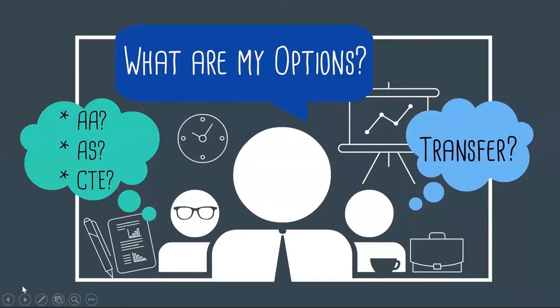At College of Alameda, you have options for selecting an educational path that feels right for you. You can earn an Associate of Arts degree, Associate of Science, choose to follow a career education path, or start at College of Alameda and transfer to a four-year institution.